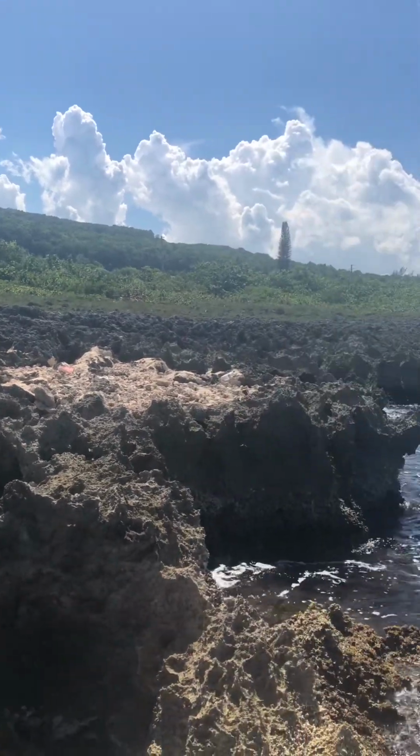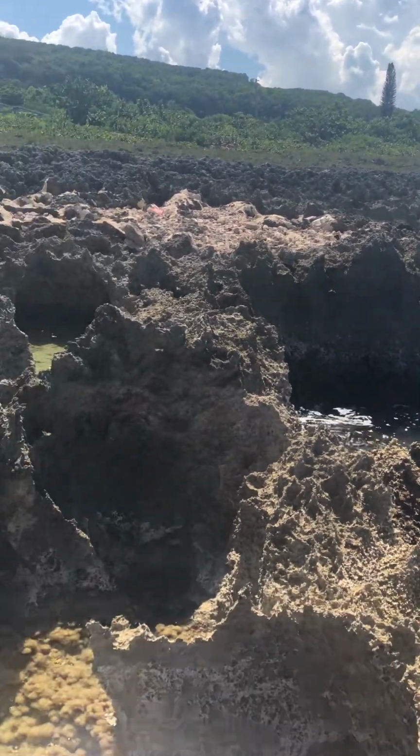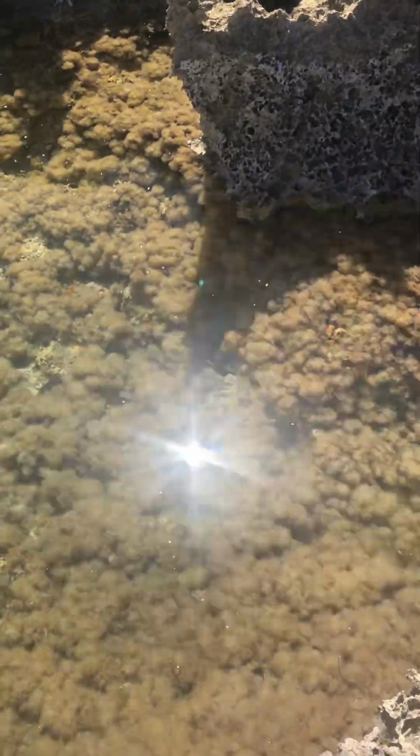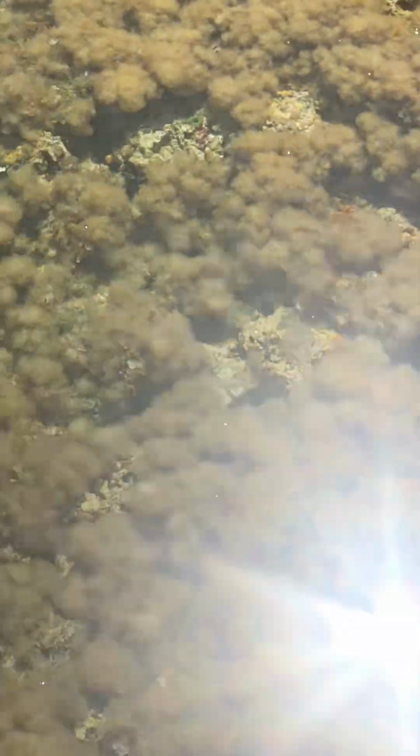So you can walk all the way to the edge of the sea now. And there's this big pool right here. Has all kinds of fish. There you have the tiger fish, the black and yellow stripe. You have the neons.